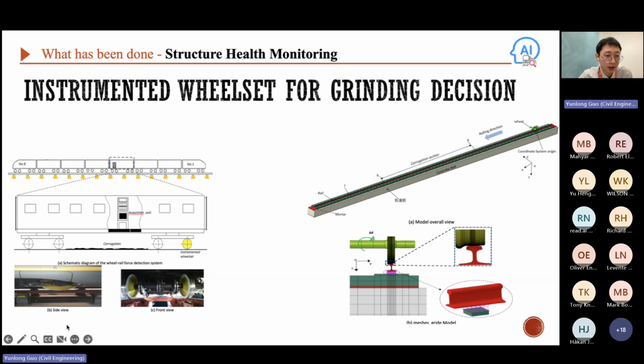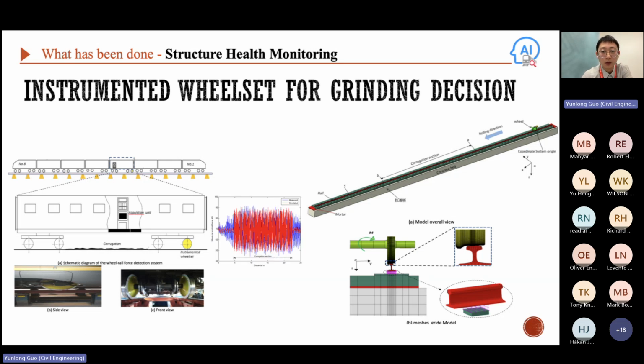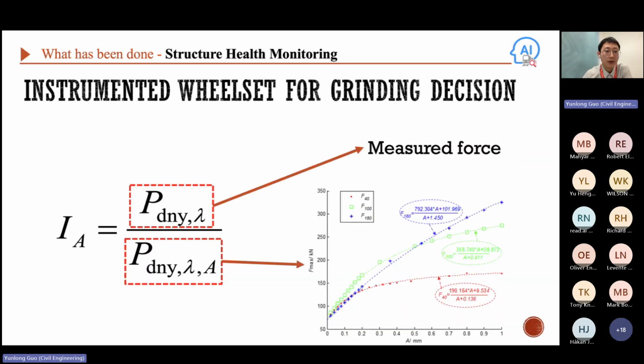And what we did is we instrumented the wheel side. We installed a lot of sensors and accelerometers on the wheel side to get the acceleration. And then we built the FEM model, finite element method model, and to validate the model, yeah, they match well with each other. And then we developed this indicator to know how serious the corrugation is.